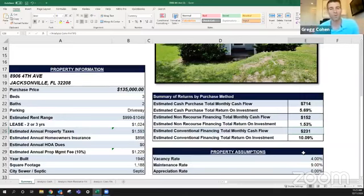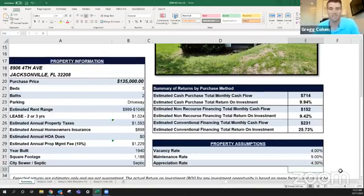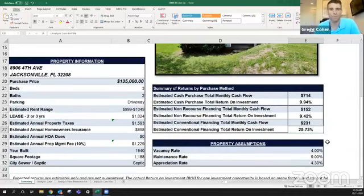Of course, if we included home price appreciation, especially if you're using conventional financing, this return on investment would skyrocket. I'll do it here real quickly for you using the historically accurate home price appreciation rate in Jacksonville of 4.3%. You can see here that your estimated conventional financing total return on investment jumped up to almost 26%. That is the full picture. That is all of the profit centers.